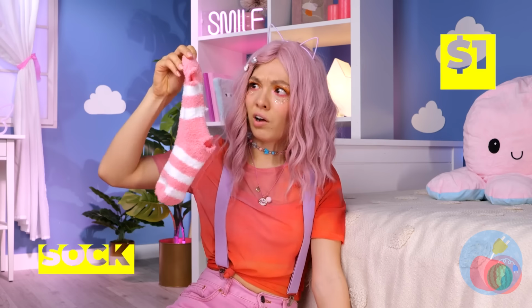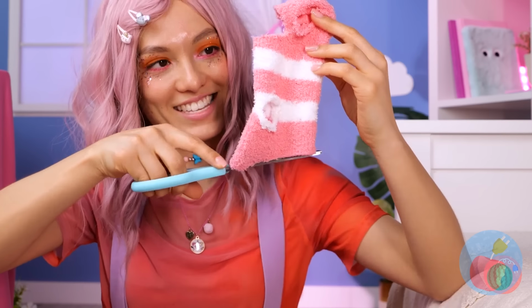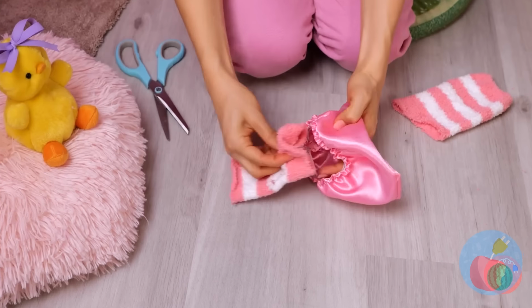Well, at least we've got a sock. So many holes. Let's make some more. Take these tubes and add frills toward the end.